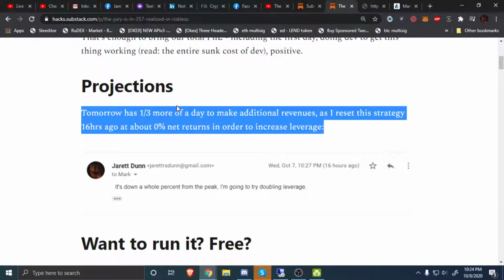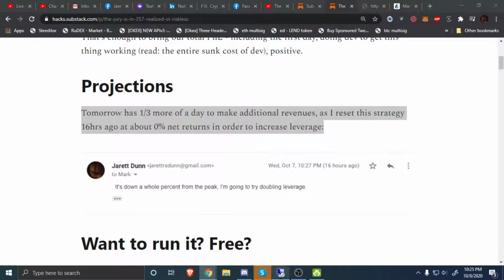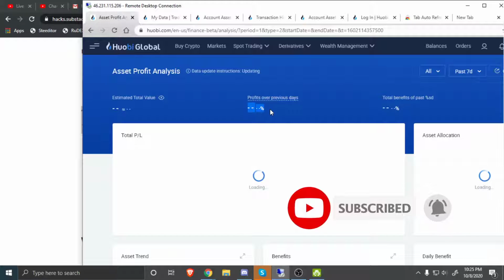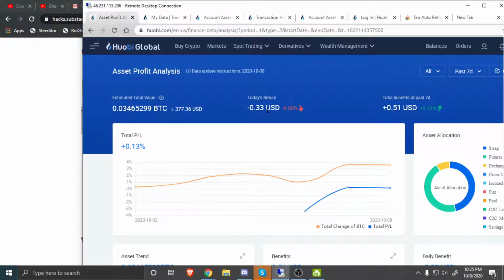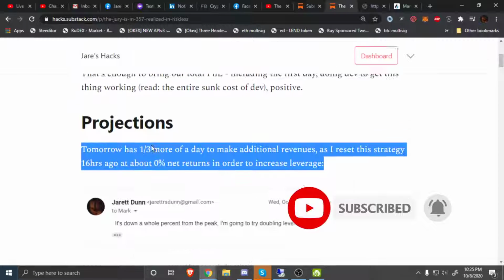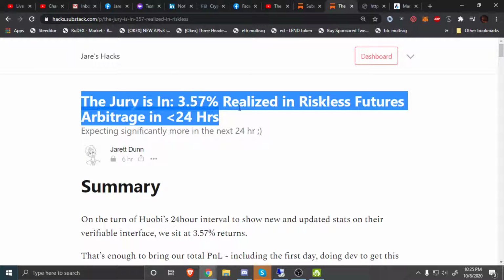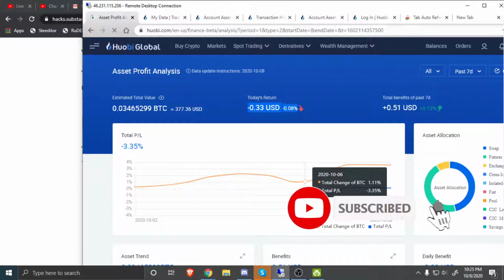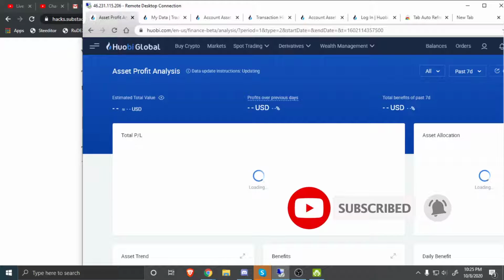It has more than a third of a day more to work today, although I did notice it is just dancing around the $0 mark in returns here after running for the last 7 hours or so. So we might see the returns be around zero or somewhere between zero and that 3.57% we realized yesterday.